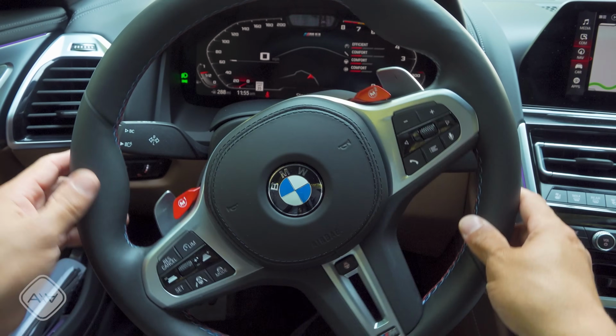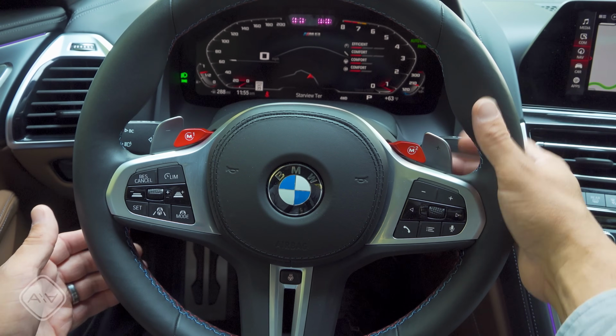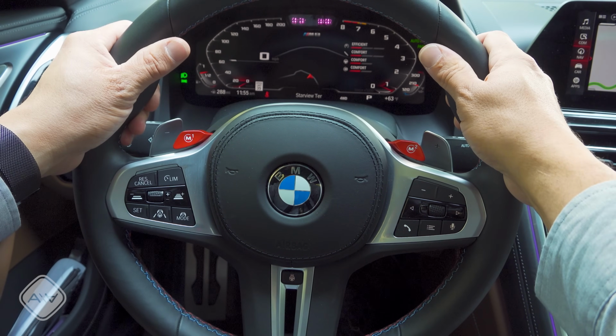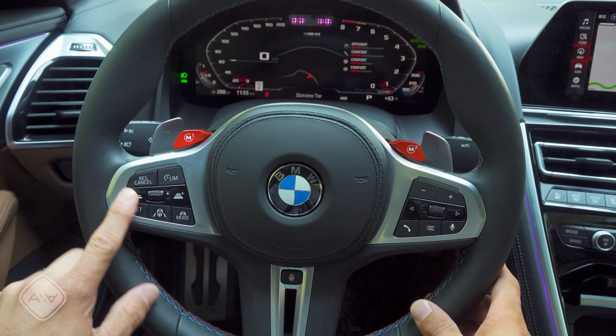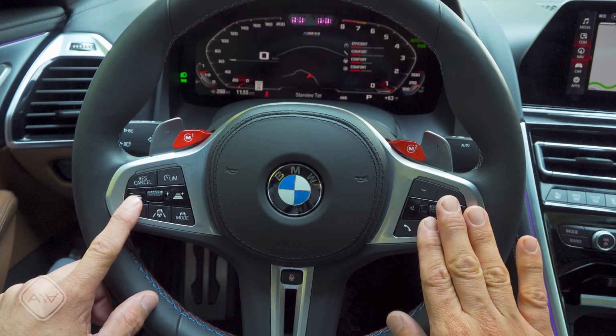The rest of the steering wheel should be pretty familiar if you've driven a modern BMW before. We have shift paddles on the back of the steering wheel, up on the right, down on the left. Pretty aggressive sport grips up top. The controls for the radar adaptive cruise control system over here on the left side, and then the controls for the infotainment system over here on the right.